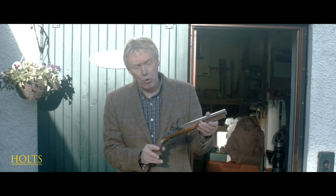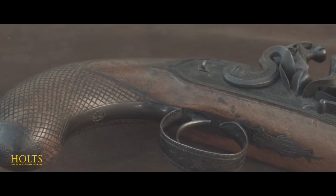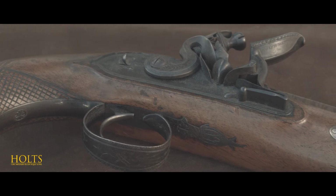Who's the most famous gunmaker of the 19th century? Oh, that's simple, you see. Joseph Manton. Well, da-dan! Here's a Joseph Manton dueling pistol, probably about 1815, by the most famous maker of dueling pistols probably of all time.